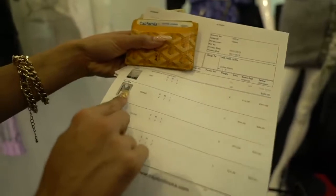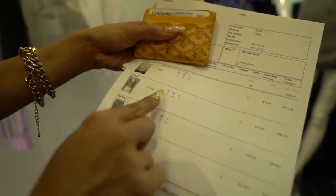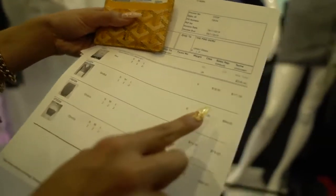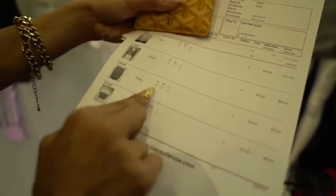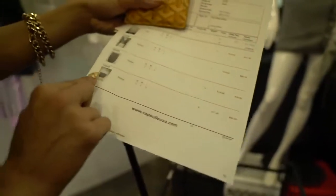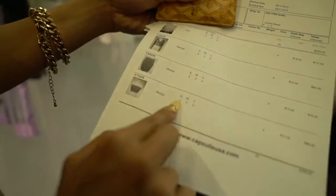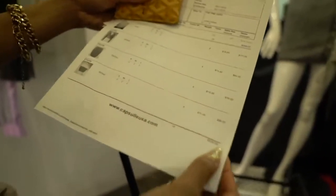This is the orchid top. This is like the furry top that I got. It comes in 2-2-2. There's six pieces. It was $14. It's $84. The orchid top, 2-2-2, six pieces, $13.78. The crop top, 2-2-2, six pieces, $11.66, and this is my total.